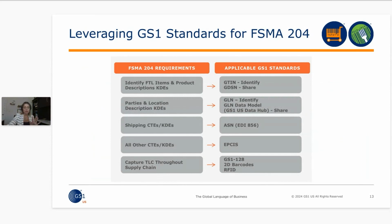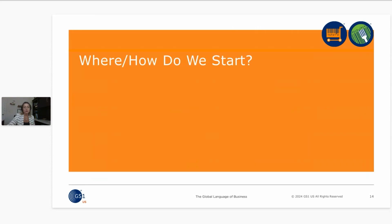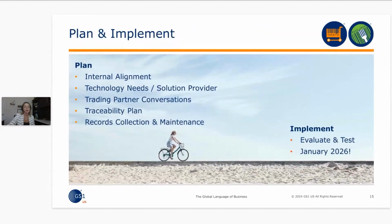Now, I'm not going to go into detail in this, but I do want to get a little bit into how do we start? Because there's a lot of these questions going on now. We're in 2024 and we have 2 years to comply. And the first thing is make sure you have internal stakeholders aligned. Leadership is understanding what is needed from the different teams. It's not just the food safety teams, it's not just the IT teams. Everybody needs to work together to help this happen.